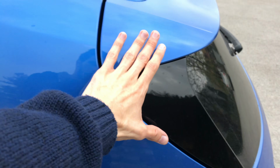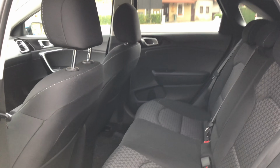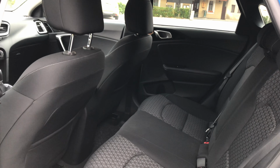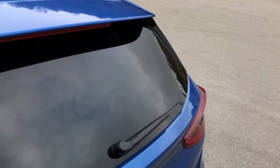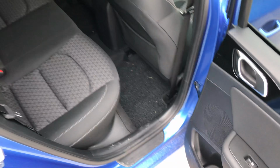You have the chrome part here, spoiler here. We have tinted windows on the back, as you can see the match here. Now on the back it's roomy. I'm going to jump behind the co-driver seat because it's a little bit more spacious. To be fair, I'm 2 meters tall.